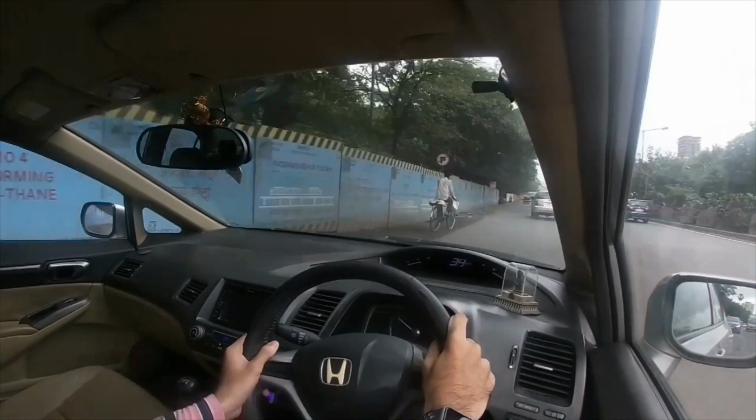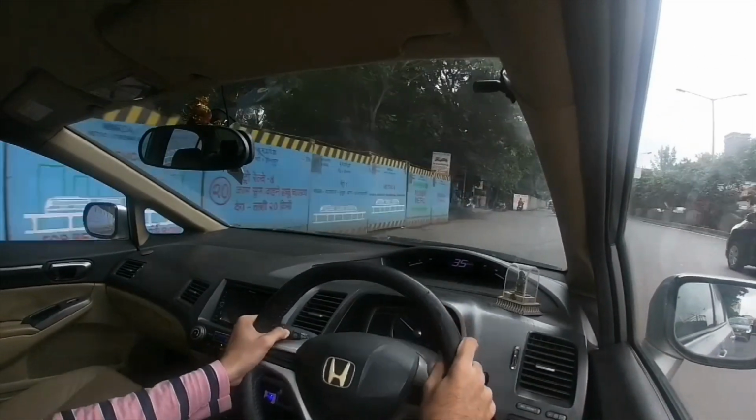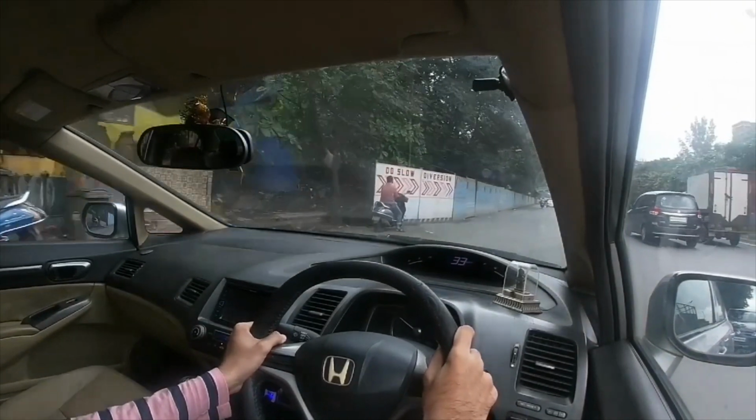So today we are going to review this car, which happens to be the 8th generation Honda Civic. Now I know that the 10th generation Honda Civic is already available in the Indian market, which is priced around 18 lakh rupees ex-showroom onwards.